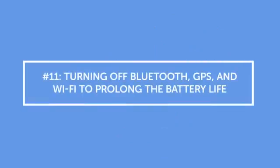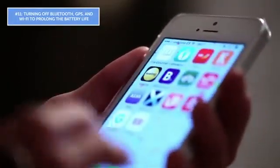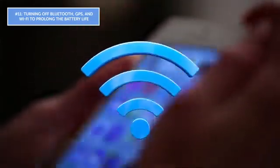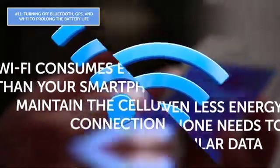Mistake number 12. Turning off Bluetooth, GPS, and Wi-Fi to prolong the battery life. Now, you should know that the only time when any of these services may drain your battery is when you're actively using them. The rest of the time, they might pull some amount of energy from the battery, but it's not really a lot and doesn't drain it completely. In fact, Wi-Fi consumes even less energy than your smartphone needs to maintain the cellular data connection. Apple even encourages its users to leave Wi-Fi turned on to save battery.